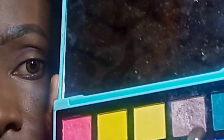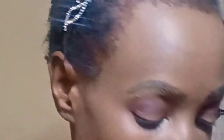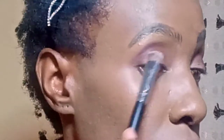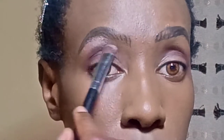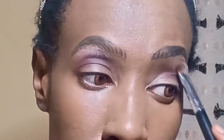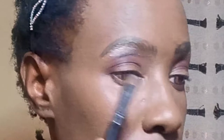Near our brows, the shiny shade we are going to go for is this one. I don't feel like changing palettes. Forgive me for that disgusting mirror on this palette, but I'm only human. So I'm just going to apply that shiny shade under my eyebrow, right there, to define my drawn-in brows, or to highlight them. Yeah, they're highlighted.